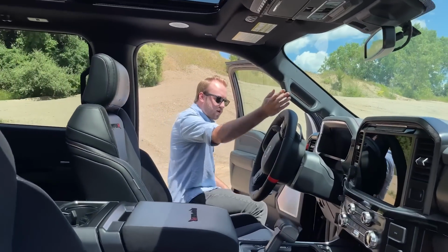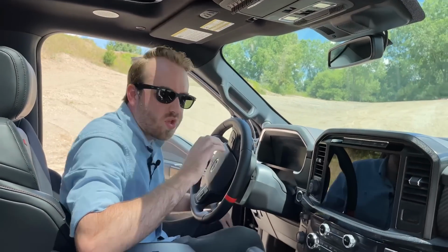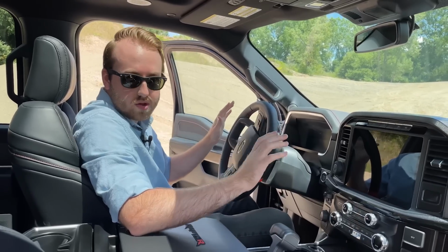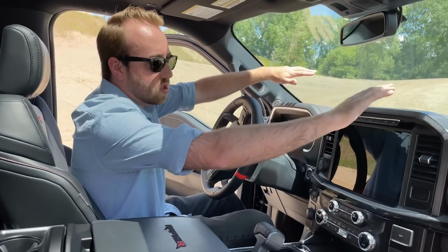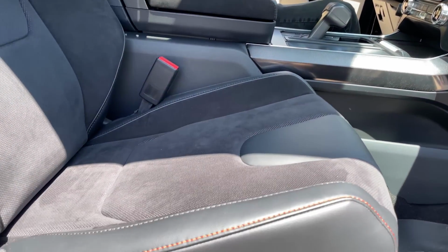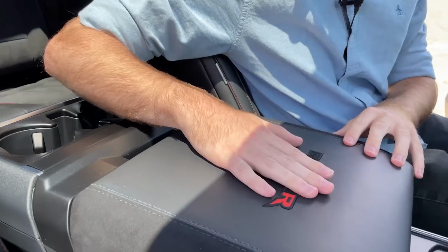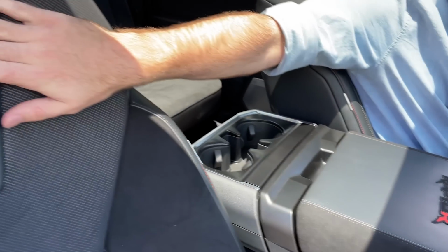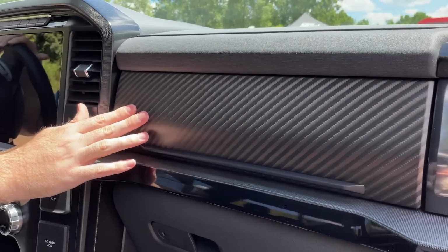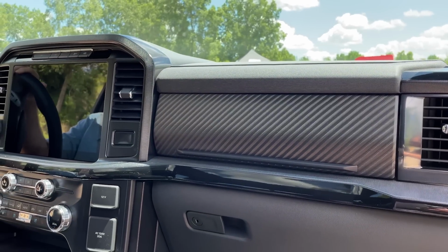So hopping on into the interior of the Raptor R, if you're familiar with what the normal F-150 Raptor is like, it won't look a whole lot different to you. But just like the outside, the inside is fully blacked out. This is the only interior option. So you'll notice the dash is fully blacked out. There are no blue seat inserts like the normal Raptor. Instead, you get the same orange accents as you do on the outside. So you'll notice a Raptor R in orange on the center console, also the Raptor R in orange on the seats. And the Raptor R gets a new trim. You have this tri-weave carbon fiber that you find on the dash and on the doors. It's an exclusive trim just for the Raptor R.